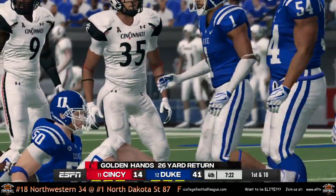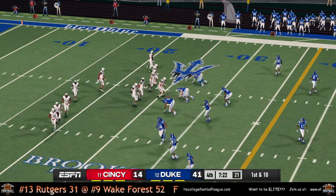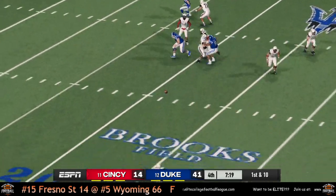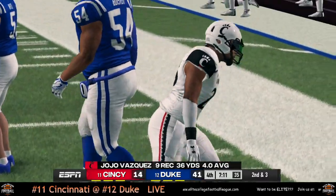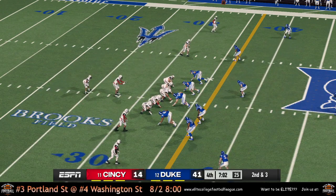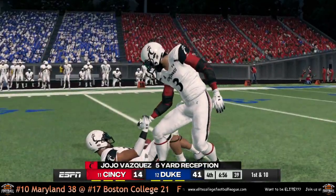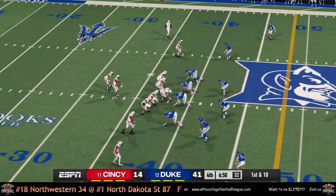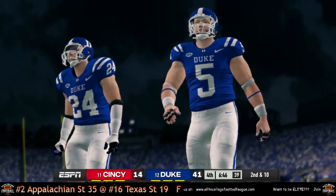Cincinnati's going to bring it out to about the 25-26 yard line. They're going to come out with an empty set. 4 to the bottom, 1 to the top. Seven-yard reception by Vasquez. Brings up 2nd and 3. Vasquez again with a 5-yard reception. Brings up 1st and 10. Rodriguez just throws that ball away. Brings up 2nd and 10.